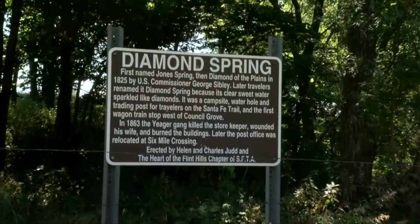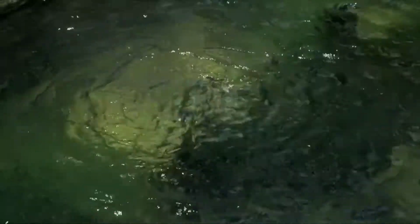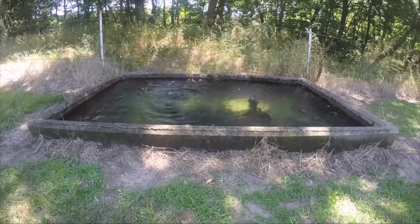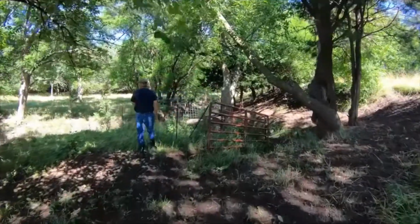The best known spring along the trail is one not very far east of here at Diamond Spring. That's a big spring. Even today, I don't remember what the flow rate is, but it's hundreds of gallons of water per minute. So you could have a pretty fair number of people, a pretty fair number of animals show up at the same time. It's not really much of an issue. Just this far west, things have already started to change.